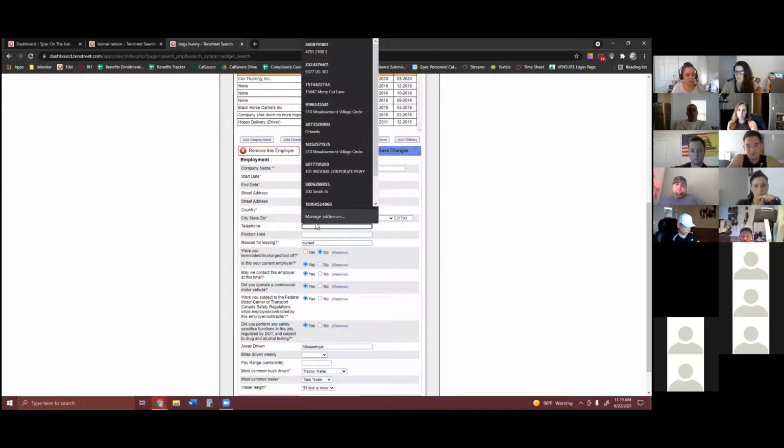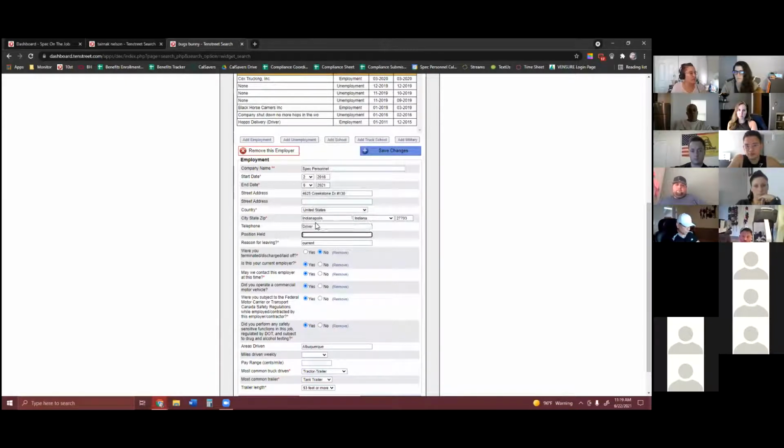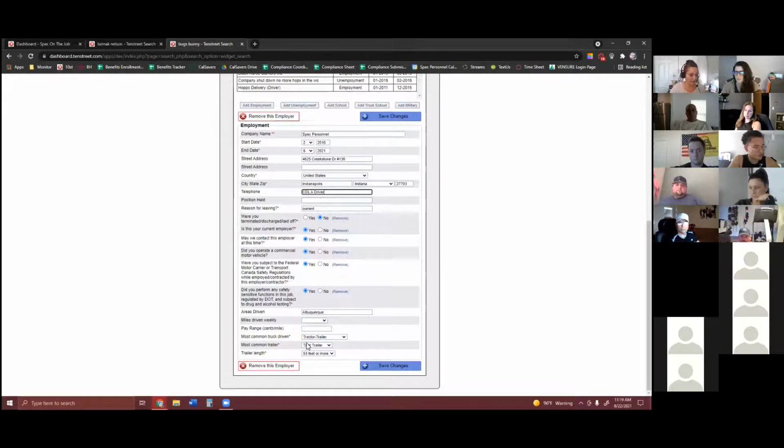Once this is entered, say driver, it is ideal if they will say, okay, this is a CDL A driver. But if it's a CDL B position, I can show you that later, because that will affect this stuff down here. For the driving positions in 10th Street, please add the most common truck, the most common trailer, and the trailer length. Those need to be added.